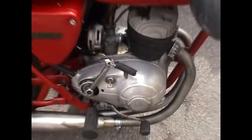Electric start. They were originally designed for the three-wheel cars, like the Bond and things. With the original Bonds, they had to lift up the bonnet and kick-start the engine, but then they put electric start on like that.